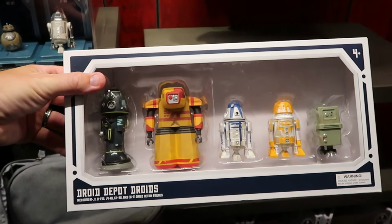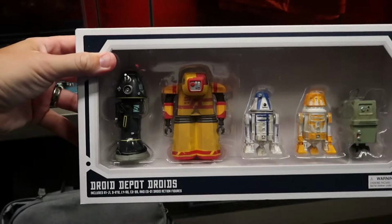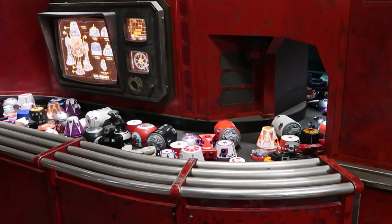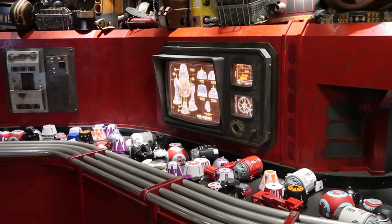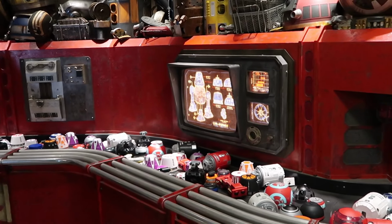How cool is that with the photo op that's actually right outside of the building? These are $60 a piece. So really awesome. This is actually the conveyor belt of all the different droid pieces. If you do want to come here to Star Wars Galaxy's Edge and build your own droid, it actually shows you a bunch of the pieces you need there to complete that specific droid.